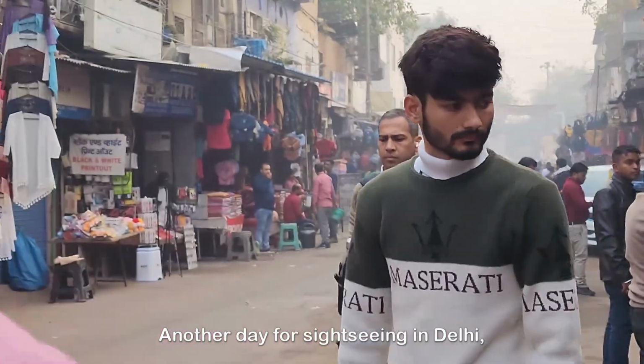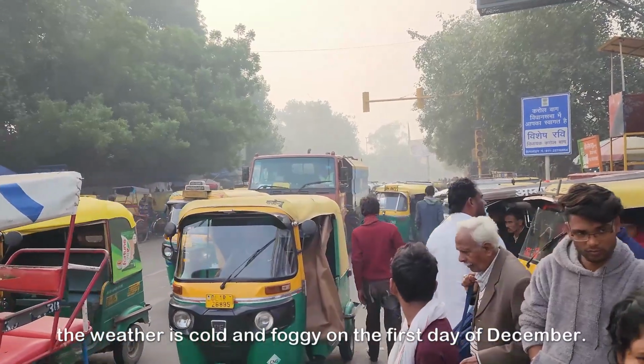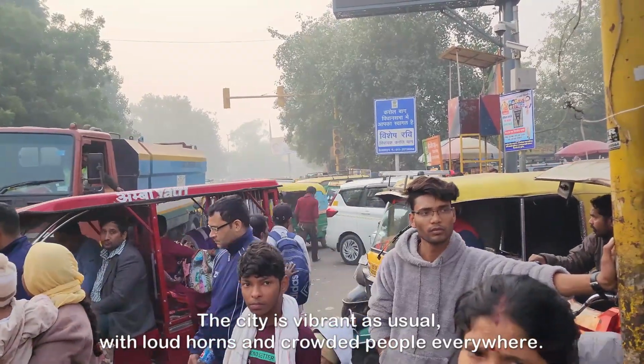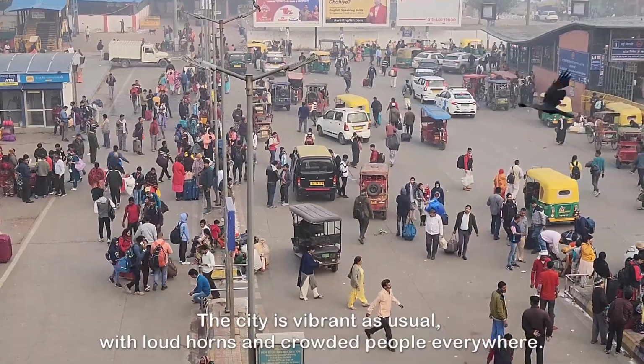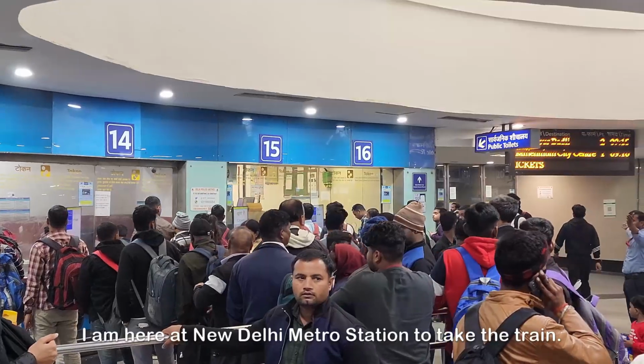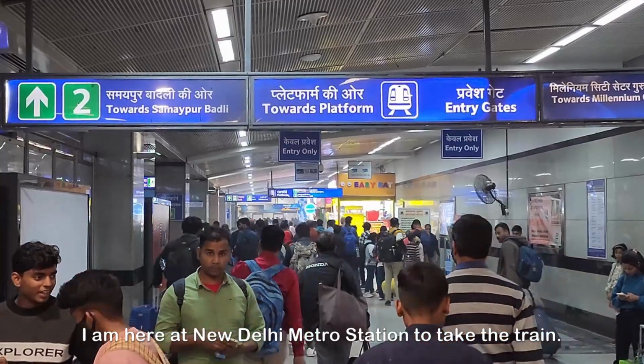Another day for sightseeing in Delhi. The weather is cold and foggy on the first day of December. The city is vibrant as usual, with loud horns and crowded people everywhere. I'm here at New Delhi Metro Station to take the train.